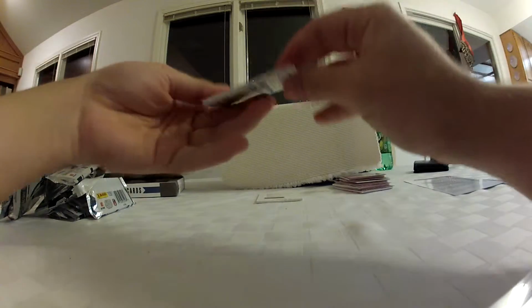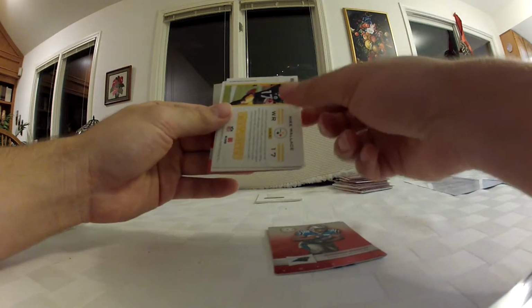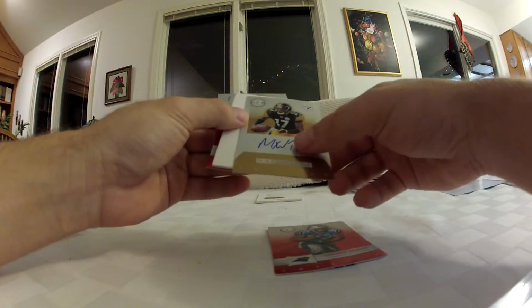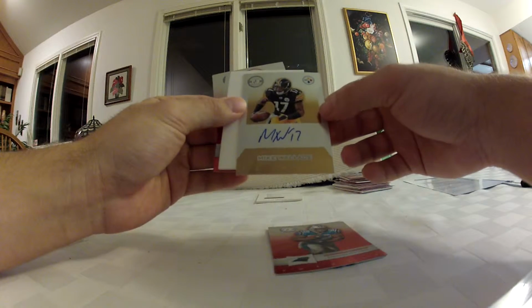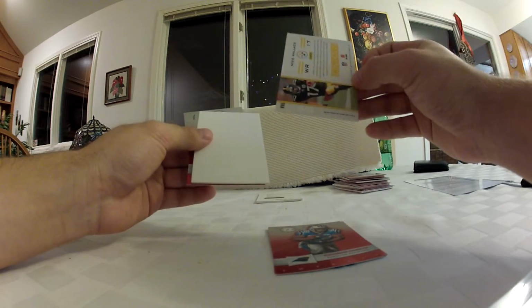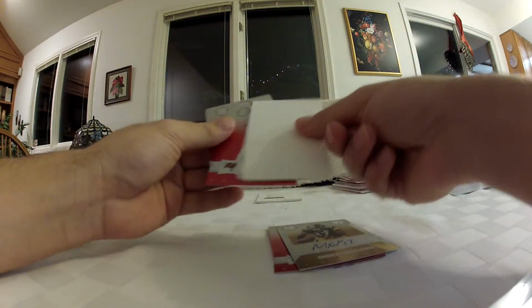Last pack. Let's see what we get here. Chris Johnson, Jonathan Stewart, Mike Wallace, numbered out of 15, autographed. I like it. It's a sticker autograph, but that is a very cool looking card. So 11 out of 15, not too bad.